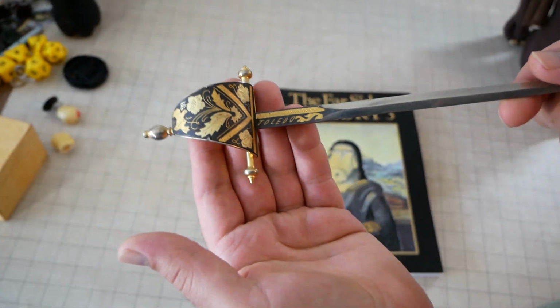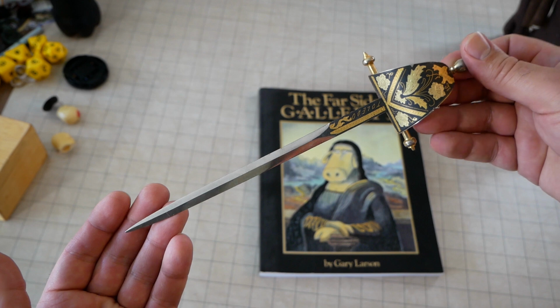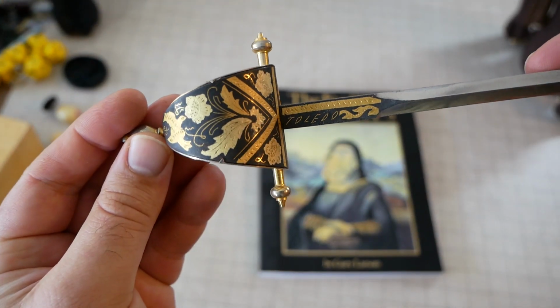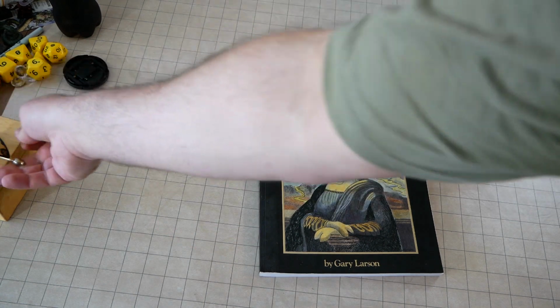I don't know if it's dumb-looking, but I got this interesting-looking letter opener. I don't own a letter opener. So when I saw this, I'm like, you know what? I'm going to use this to open my letters from now on, because I don't have a letter opener. So this was fun.